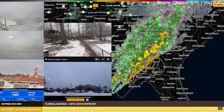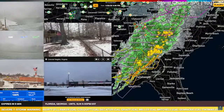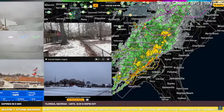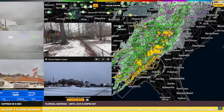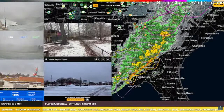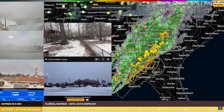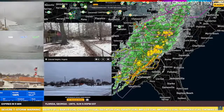It's a little bit darker in those areas over here. A little bit darker. Hard to tell in this kind of system, right? It's not sunny on one side of the cloud and the other side of the cloud, pitch black. It's not something like that.